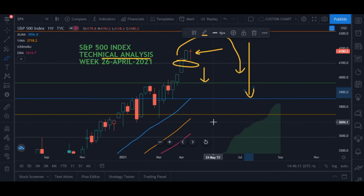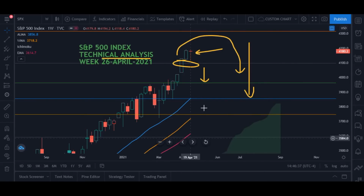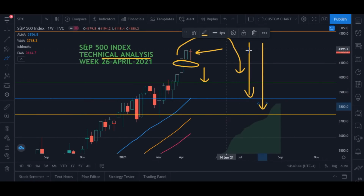Now let's talk about other indicators. Here, the stochastic RSI is supporting the bullish trend. It is bullish on the weekly chart. The MACD is also supporting the bullish trend. If we talk about the momentum, there is not enough momentum in the market. So if we consider all of these indicators, the summary is that the market is expected to come down, and the market must come down. The market must respect these moving averages, and it must fill the gap, the deviation of the price from its moving averages.